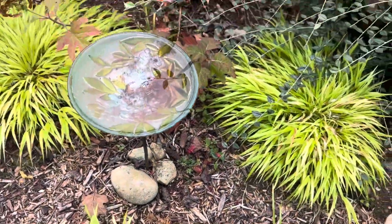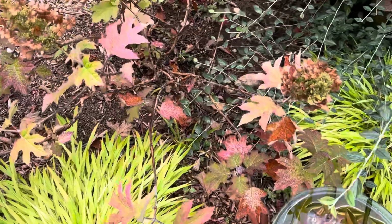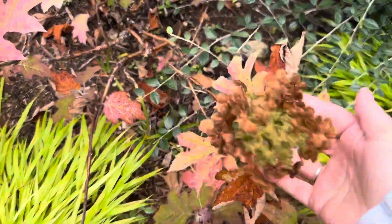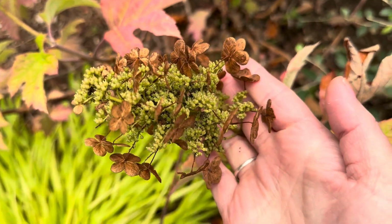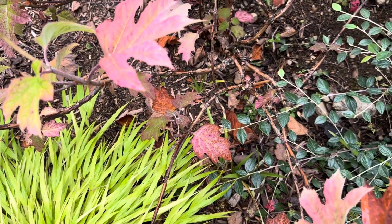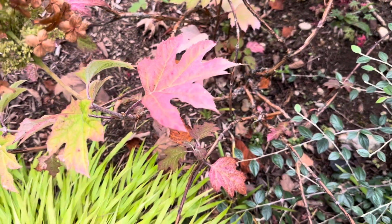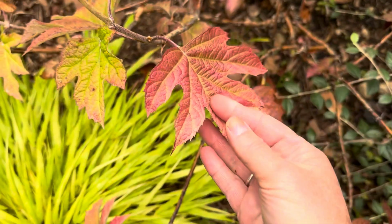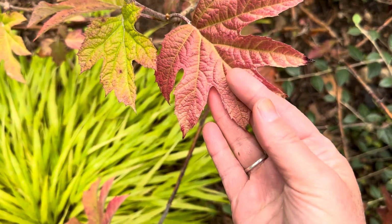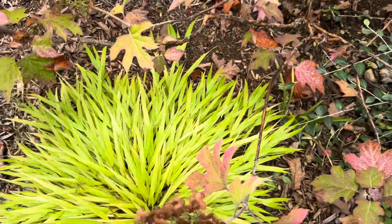And then behind that is my Munchkin oak leaf hydrangea. So this is the bloom. It's white in the summer. One of the reasons I plant oak leaf hydrangeas is for the beautiful fall foliage. It's so pretty, especially with the forest grass underneath. One of my favorite pairings.